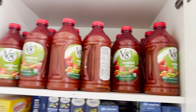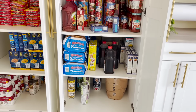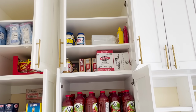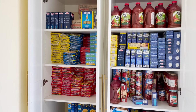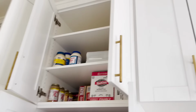Right here, we love V8 juice. We have V8 juice, lots more pasta, tomato sauces, pancake mix, oatmeal. Up here we have dried potato packets. A lot of this stuff I thought is good in case of an emergency, because most of the stuff you just have to add water to, and so that's been helpful. Some of the condiments are up there. They shouldn't really be, but that's where they are.